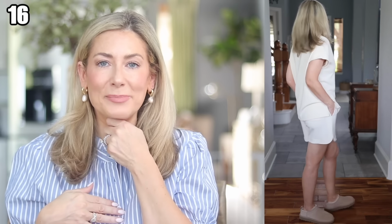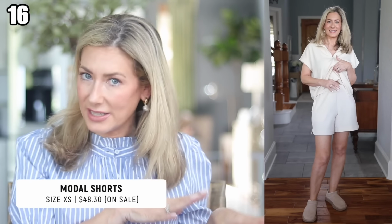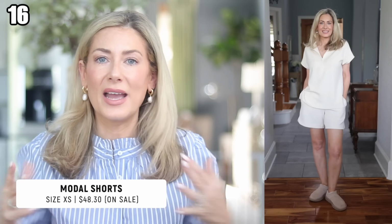I love wearing it zipped up to the top too. I think it's a totally different look. And I love the detail that the zipper is the same color as the material and it all blends in together. Now the modal shorts, also on sale. They come in the coordinating colors as the top. It's a 6-inch inseam and it has pockets on the side and pockets in the back.